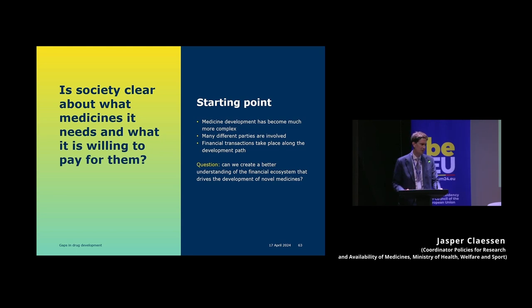And this is really a question that we try to keep in mind with a lot of the policy development that we work on. We really started to work on this more in-depth about 5 years ago in 2019, when we noticed that medicine development has really gotten a lot more complex, that many different parties are involved. It's no longer the case that one company does the initial discovery and then brings the compound all the way through pharmaceutical development, but many parties are involved. And in combination with the complexity of the players, we also saw a complexity of the financial system that surrounds pharmaceutical development. So it's not just different parties that are involved, but also different types of financial transactions that take place along the development pathway. And so we started out those 5 years ago with the question, can we create a better understanding of this financial ecosystem that surrounds the development of medicines to really kick off a more fact-based discussion so we would have a level playing field to know what we were all talking about.